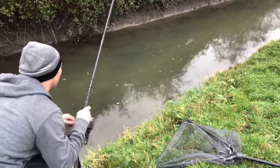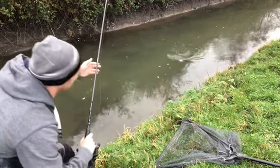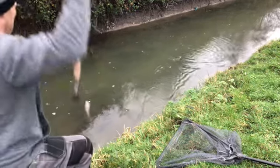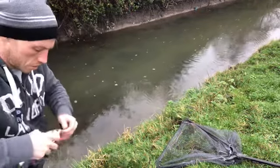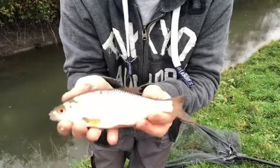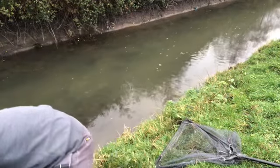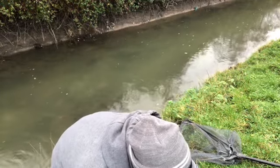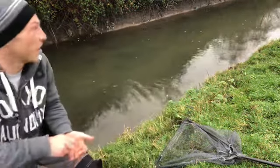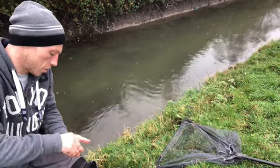I know what it's gonna be. It's a roach. Nice roach. So there you go, it's a good stamp of roach I've had here so far. Much better than what I had further down at the beginning of the video. It's a good stamp of fish. Most people would be like, why would you move? Because I'm like that. I know there's a lot of big fish in here and I'm catching a lot of fish.